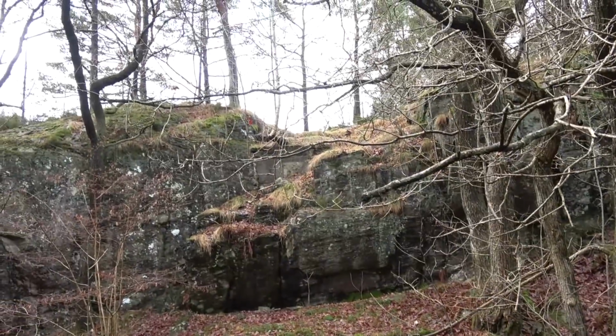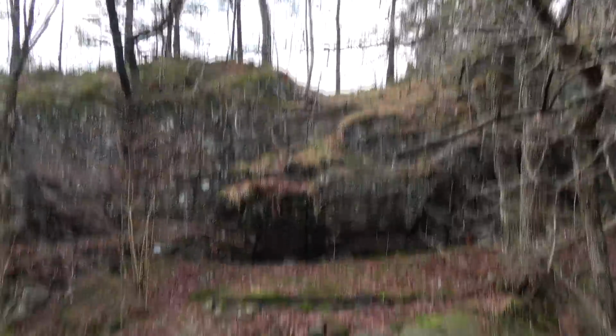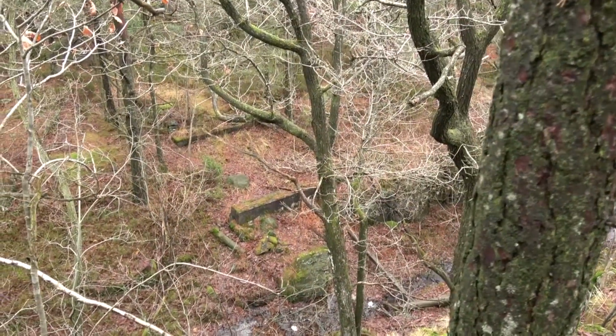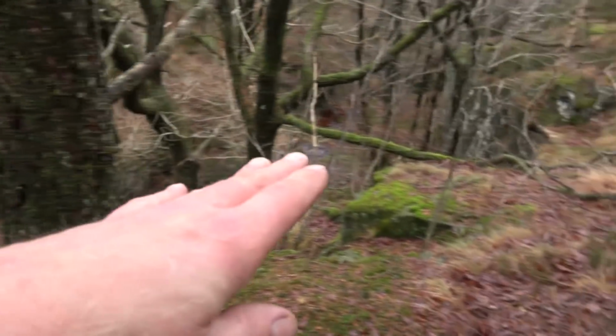Straightforward. There's some kind of concrete thing there. Can you see it? Mm-hmm. What is that? Alright, so do we have to go this way then? Yeah. Oh crap. Alright. Oh, we're both knackered. So the bridge actually came up from here. Very steep angle onto this plateau.